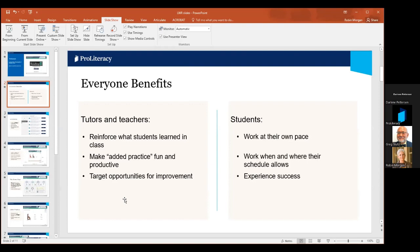So a practice course like this really gives students a chance to get in and practice the things that are difficult for them, or just to have that repetition piece of things, as Greg mentioned earlier. It also makes the added practice, the AKA homework part of classes, a little bit more fun and productive.